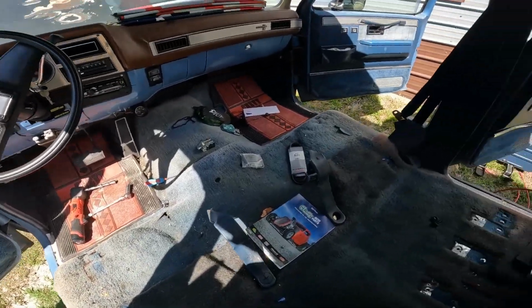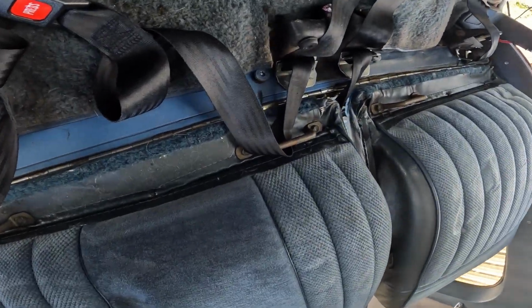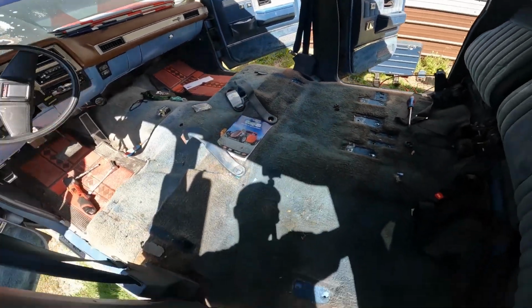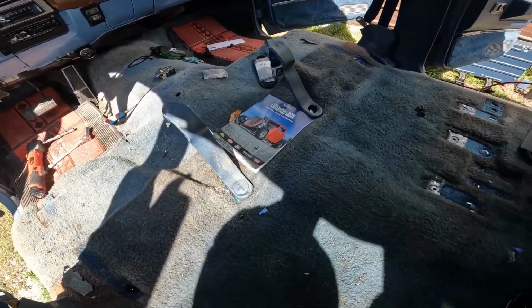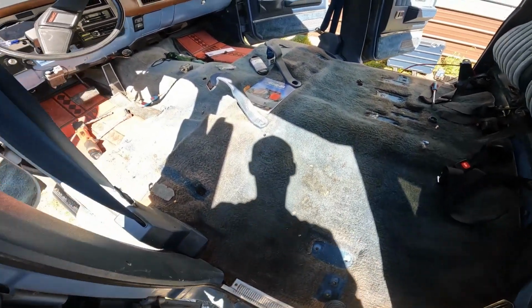Okay, as you can see, all the seats are out. You don't necessarily have to pull these out because these, camera upside down, are bolted up to the edge back there by using that hinge. So you don't have to remove those. But as you can see, the carpet definitely needed to be replaced. I got to take out the seat belts, and this is a lot of holes to put in this brand new carpet. So I'll show you how to do that too.